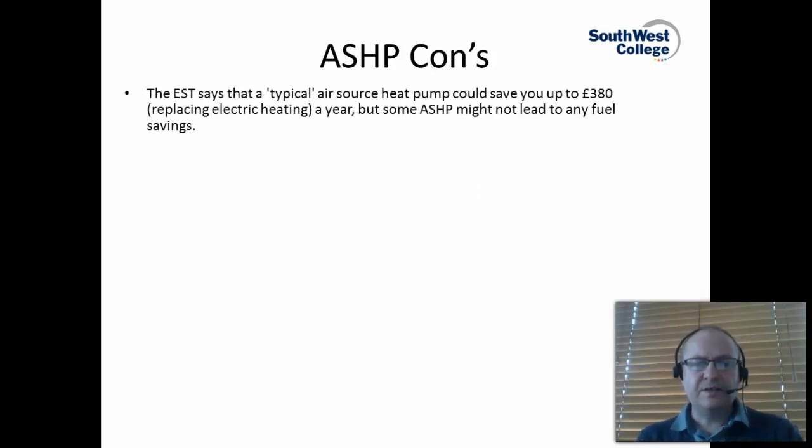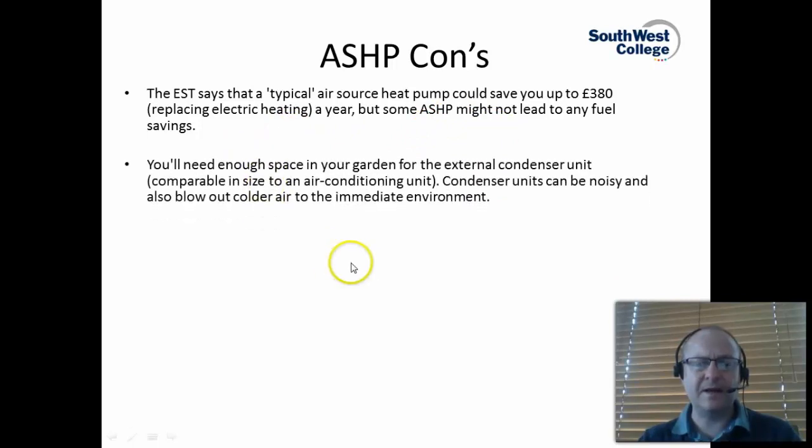The Energy Saving Trust estimates that a typical air source heat pump could save you about £380 per year if you're replacing electrical heating, but an air source heat pump may not lead to any fuel savings, particularly if you're in a mains gas supply area.